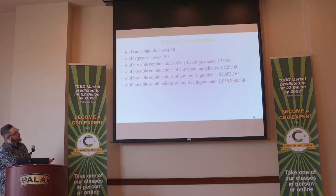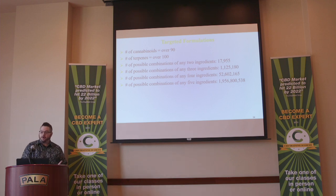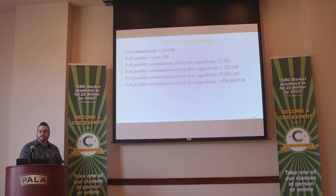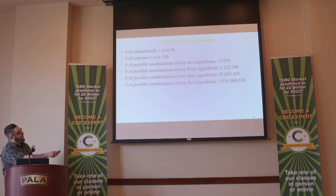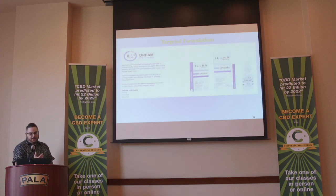When you have all these different combinations of ingredients, if people are making formulated medicines to target a specific medical ailment, you can see all the areas for R&D in this industry. I find that to be one of the most exciting things about this industry: being able to pluck any two or five phytomolecules out of the plant and say, if I combine these together, what do they do medicinally? A company in Pennsylvania, where I'm from, called Alera, is doing this.